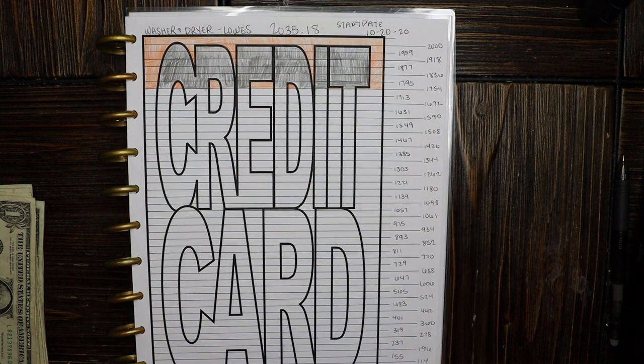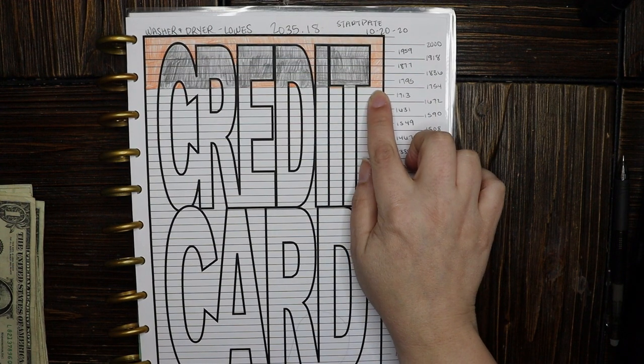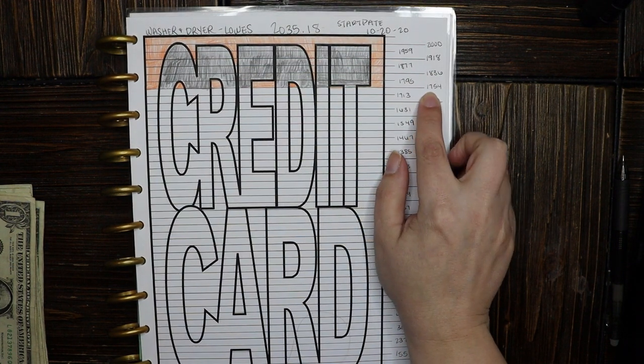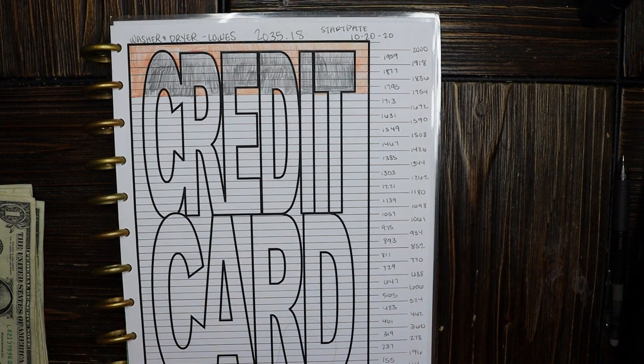So as you can see, it was quite a bit. So at the end of last month, I had colored into this $1,754 mark, and right now I'm going to go in to my credit card statement and we're gonna see what the total is now, and we're gonna color this in. I'm so excited. I made really great progress in the month of November.